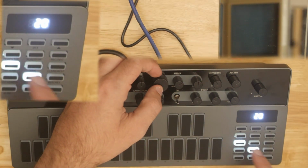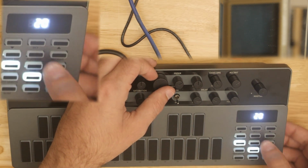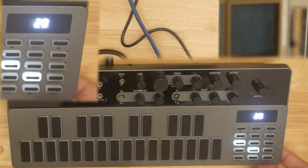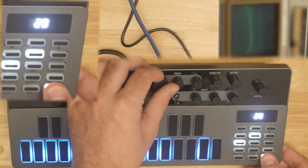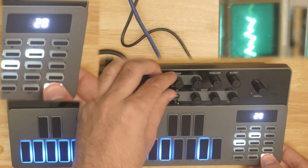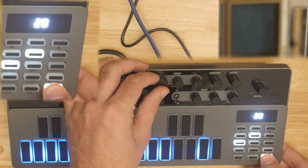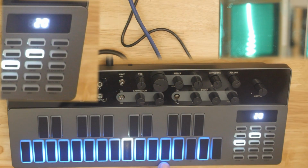And if I hold the hold button, it will... Oops, I just saved over that pattern. That's fine. If I hold hold, it re-triggers that note. But if that note has a slide, it lets it ring out as long as the decay would, by the sounds of it. And then if I let go, it just picks up right where it was.